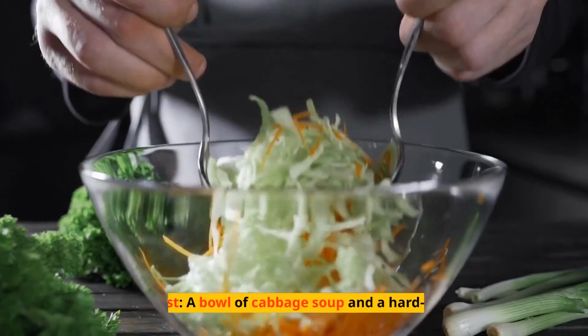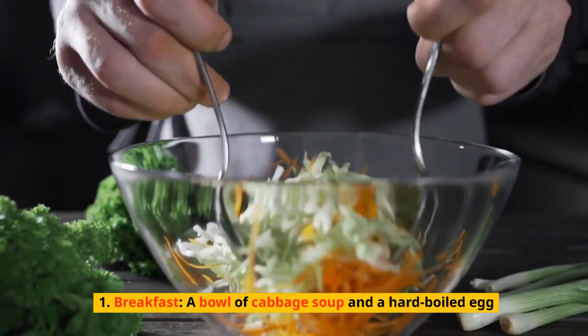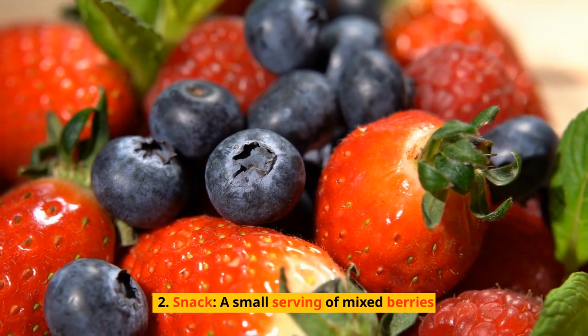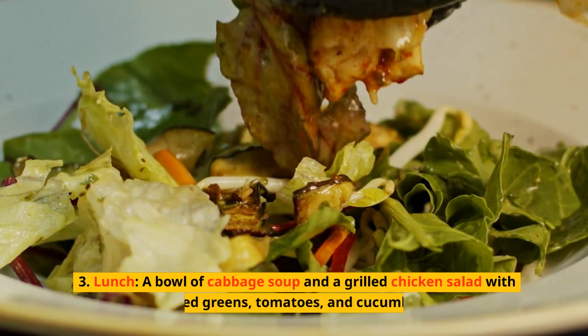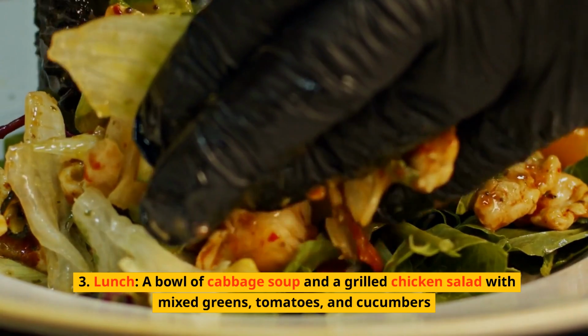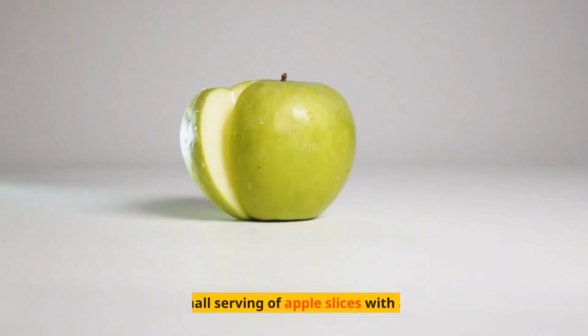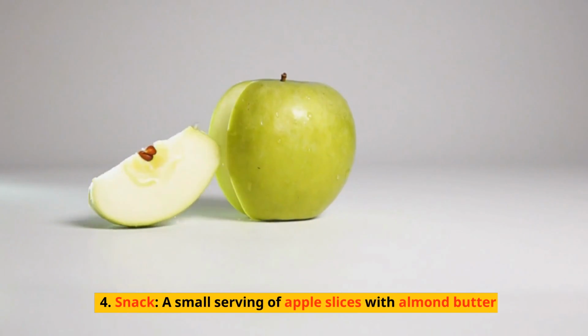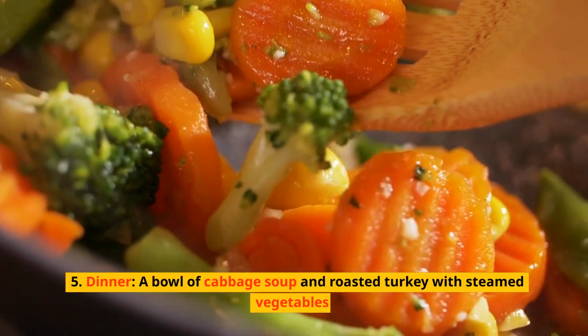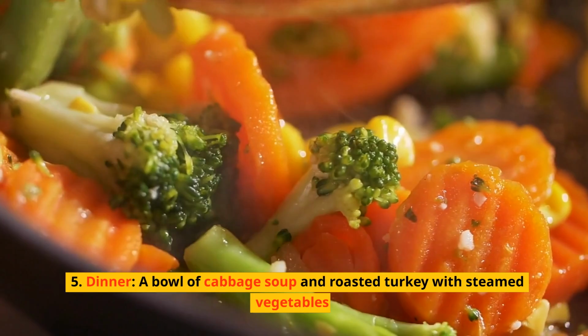Day 4. Breakfast. A bowl of cabbage soup and a hard-boiled egg. Snack. A small serving of mixed berries. Lunch. A bowl of cabbage soup and a grilled chicken salad with mixed greens, tomatoes, and cucumbers. Snack. A small serving of apple slices with almond butter. Dinner. A bowl of cabbage soup and roasted turkey with steamed vegetables.